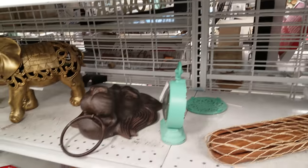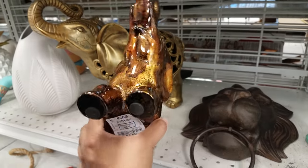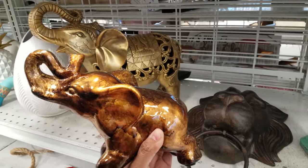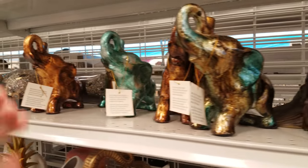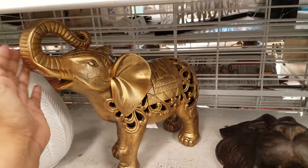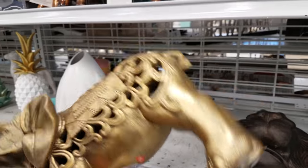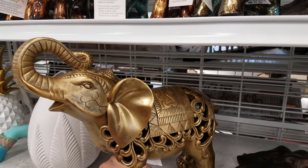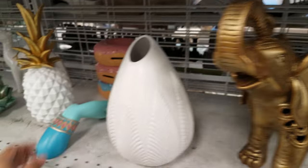I gotta keep talking, you guys, because these are really neat. Always see this in Ross, right? Look, there's $8. They got so many different colors. Yeah, but you can always find them in Burlington too. But we looked at all this before. I don't think I've seen this one yet, so let me flip this one over. Cool. This is gonna be $17. Oh my gosh, look at this.